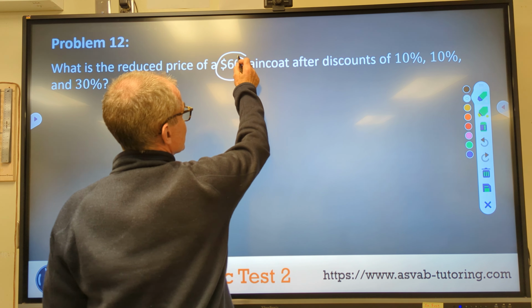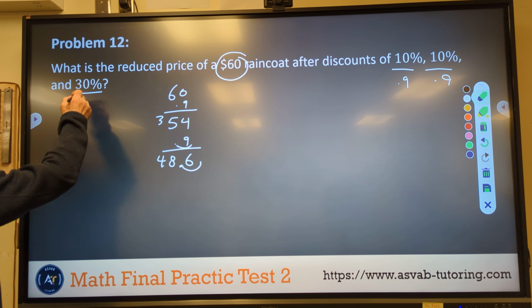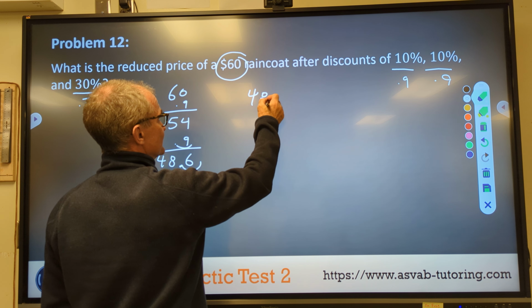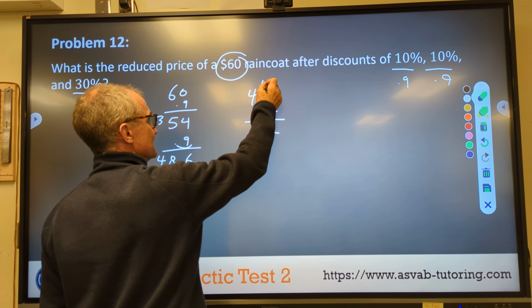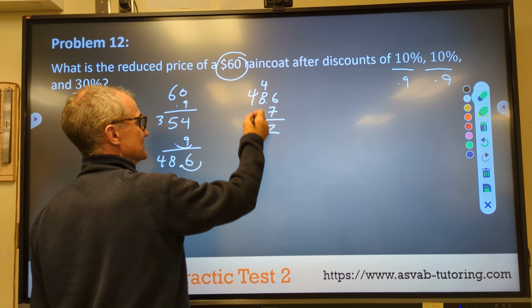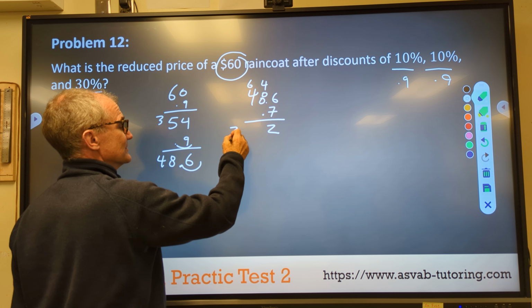So first I get 10% off to get $54. Another 10% off to get $48.60. Now I get another 30% off. So I'm going to multiply it by 1 minus 30%, or 70%. So I'm going to take that 48.60 and multiply it by 0.7 or 70%. 7 times 6, 42. Carry the 4, 56 plus 4, 60. Carry the 6, 28 plus 6, 34.